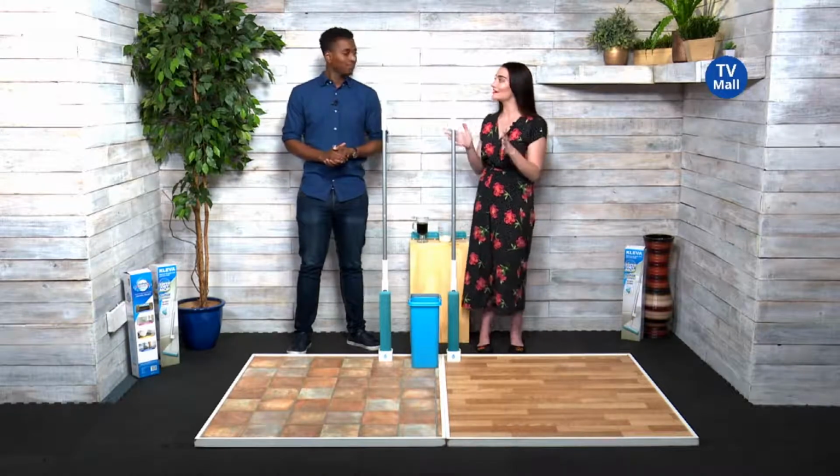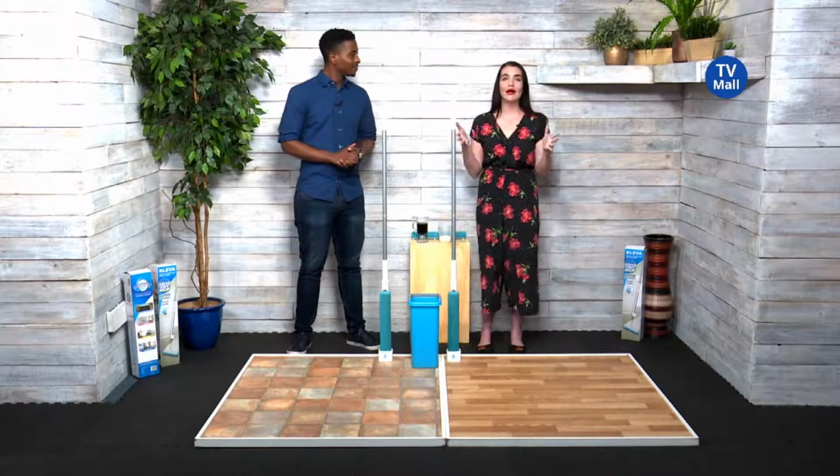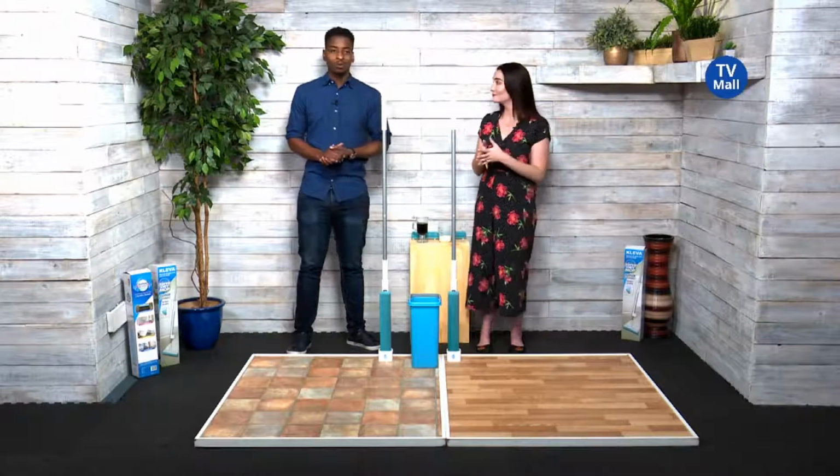Now it is quite the clever design, and I've got Tebogo, who is just going to explain a little bit about how it works and why it's such an amazing product to have. Well, absolutely, Stefani. When you think about a mop, you want a mop to be able to do what? Dry my floor, clean my floor, and is it compact? Is it easy to use? What about storage? Well, this Clever Super Dry Mop takes care of all of that.